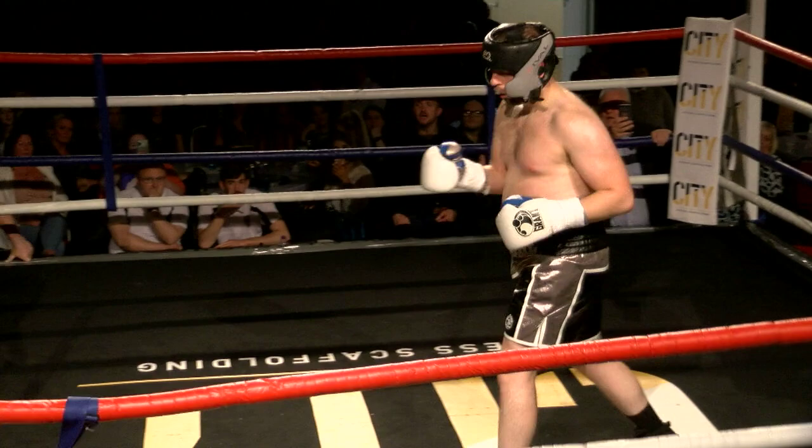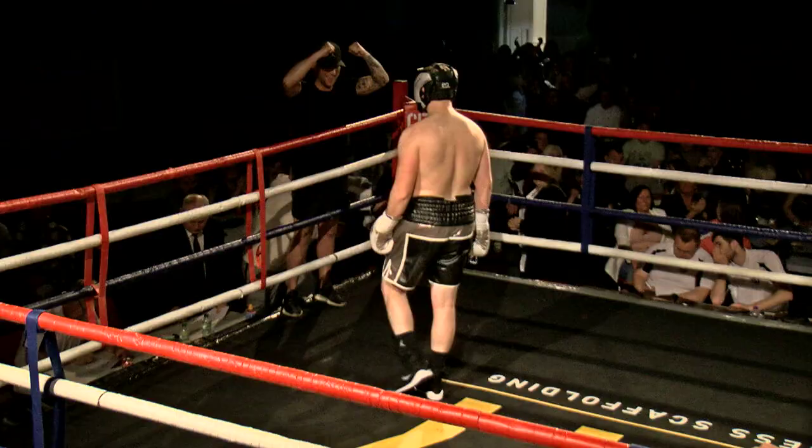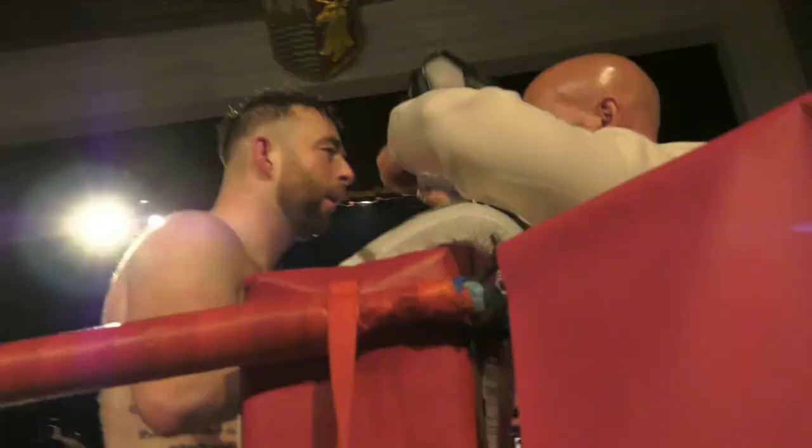There's the backhand again. Referee waves it off. When you slip to the left like that, you're off balance, and if you do get caught, you're going to tumble. Maybe should have settled into the fight and built on the jab more. Can tell he's disappointed, but it's all learning. First fight, we all learn from it. Good decision by the ref there.